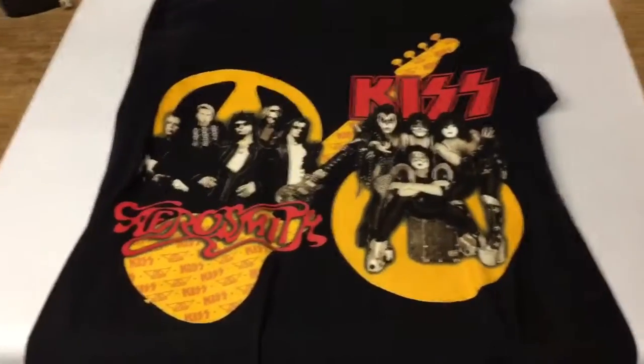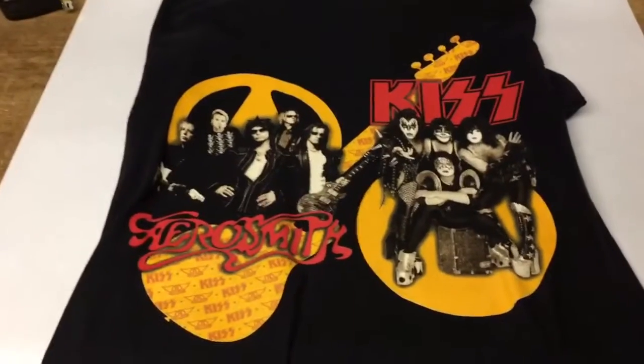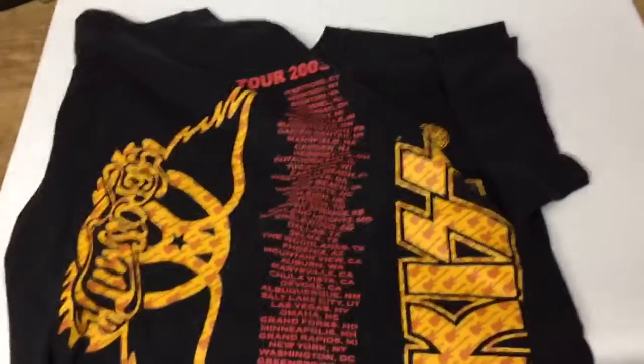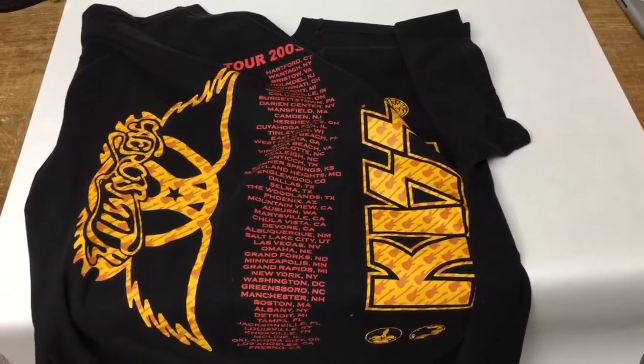This is an Aerosmith Kiss 2003-2004 Push Play Tour t-shirt. Got the schedule on the back. And again, I don't do a lot with t-shirts, but lately they've been selling. This one was just 50 cents at a garage sale, and it sold for $20.